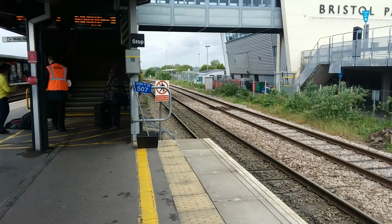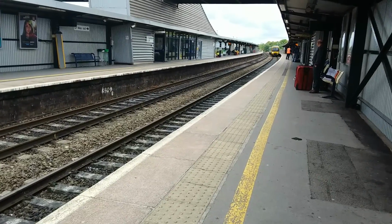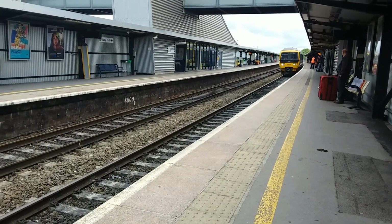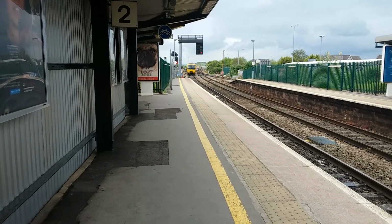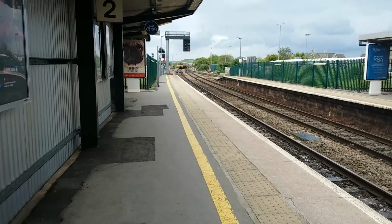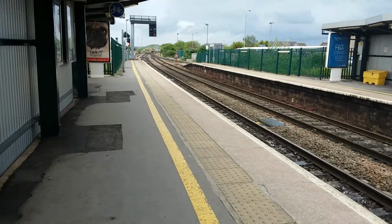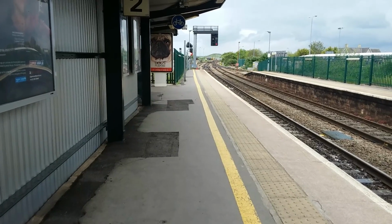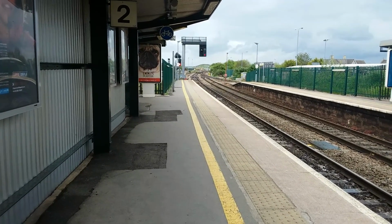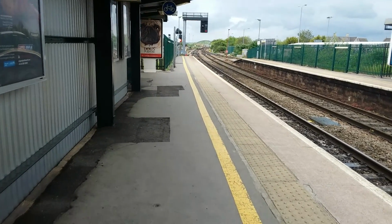Okay, let's see what's next, shall we, as that pulls out. Right, passing through Bristol Parkway now, it's 166208, I'm guessing with an empty stock movement. I'm not sure where it's come from or where it's going to. So off it goes there, passing through. 166203, looking good in the green.